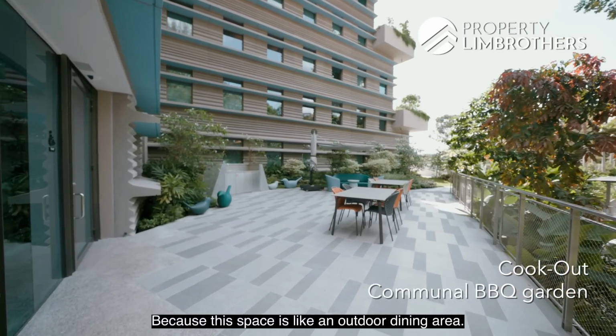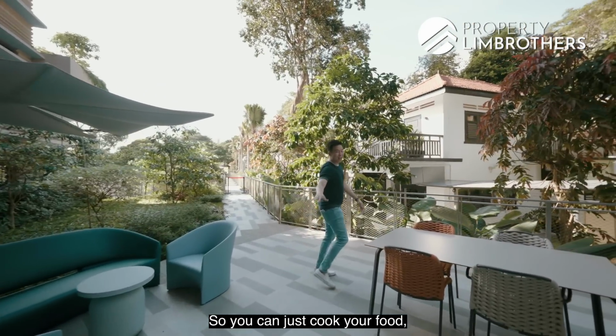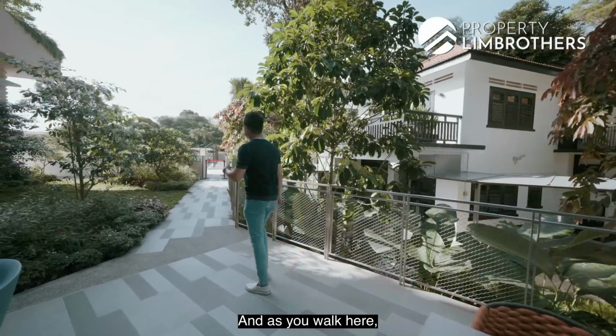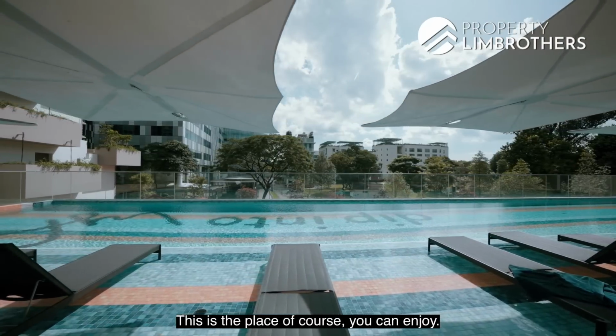Because this space is like an outdoor dining area. There's an open pantry right here, open canopy, so you can just cook your food, enjoy the nature while you eat right here with your friends. And as you walk here, you will see the 25 meters lap pool. This is the place, and of course, you can enjoy.